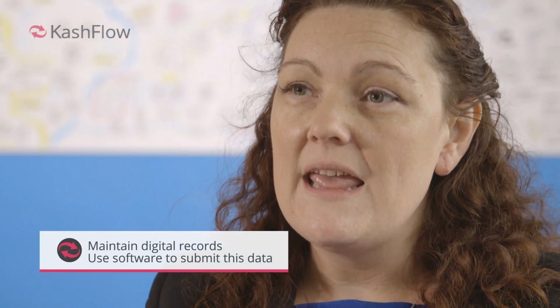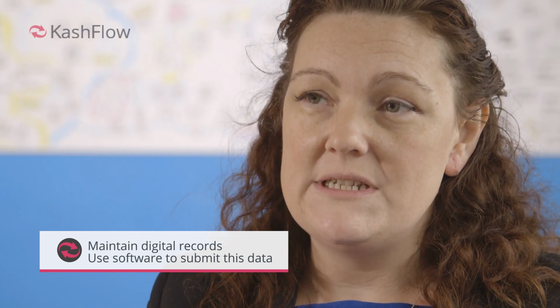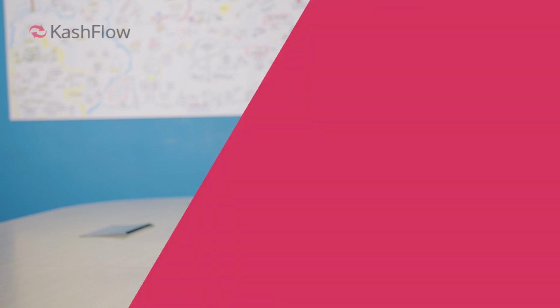The actual change for businesses to comply with MTD is that they need to maintain digital records and they need to use software that's able to submit that data via MTD APIs. So they need to ensure that they've got MTD compatible software, or if they're using an agent, they need to ensure that their agent is using MTD compatible software.